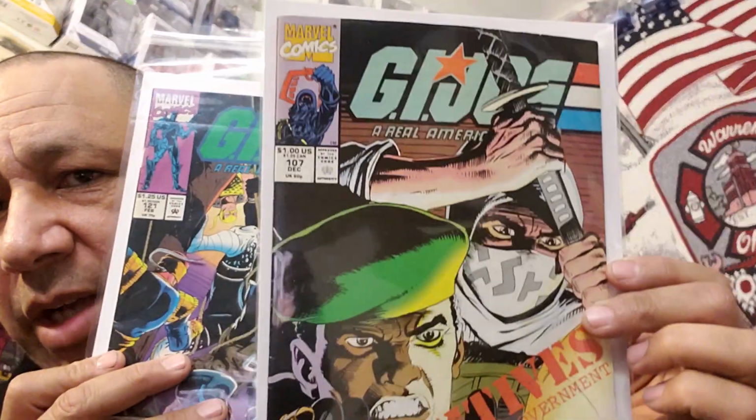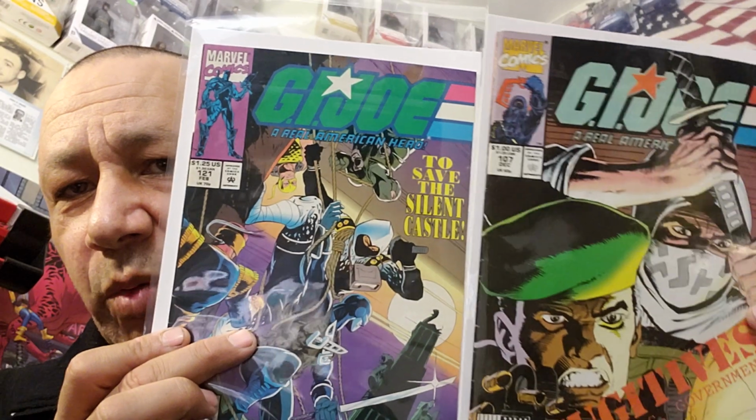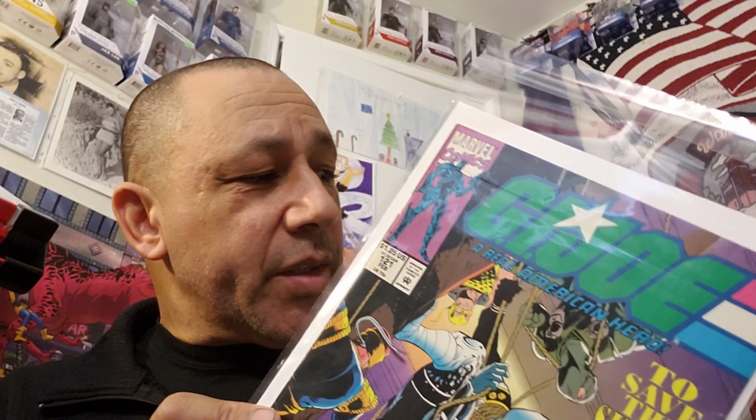And some of these G.I. Joes I got in a pile too. They were in a box. This was G.I. Joe number 121, and this is G.I. Joe number 107. So they look really cool. Nice condition and everything. I was surprised.